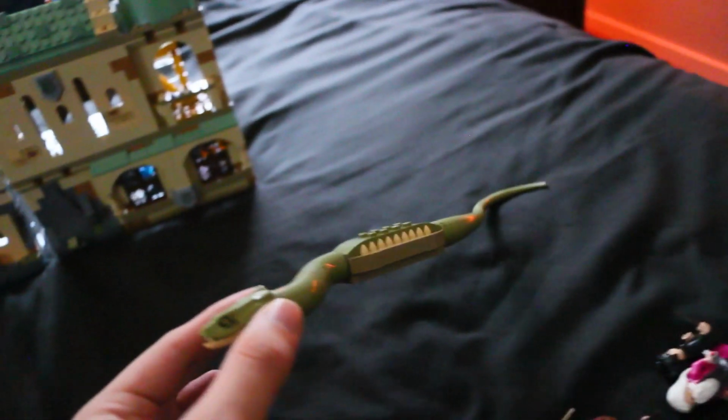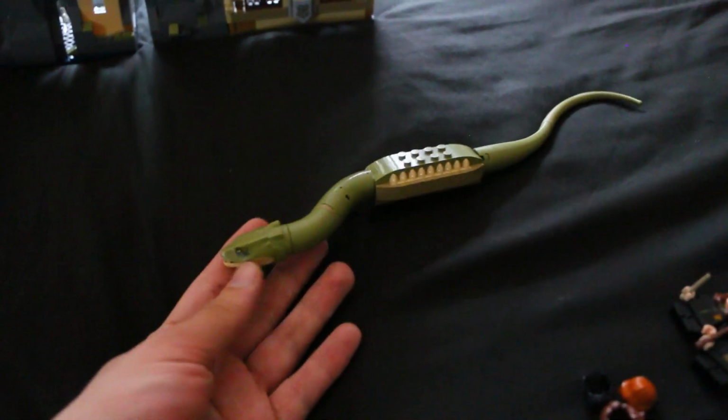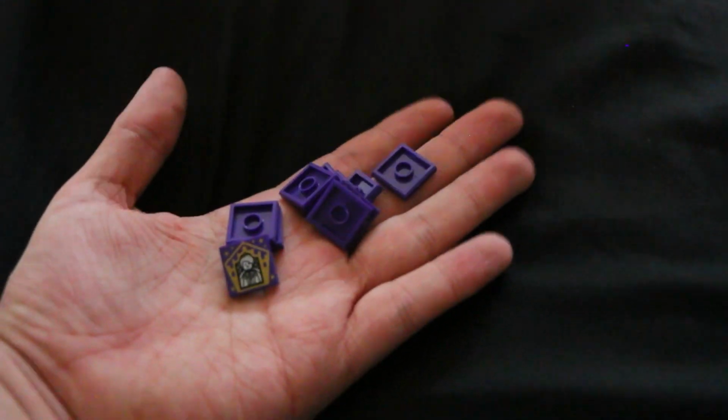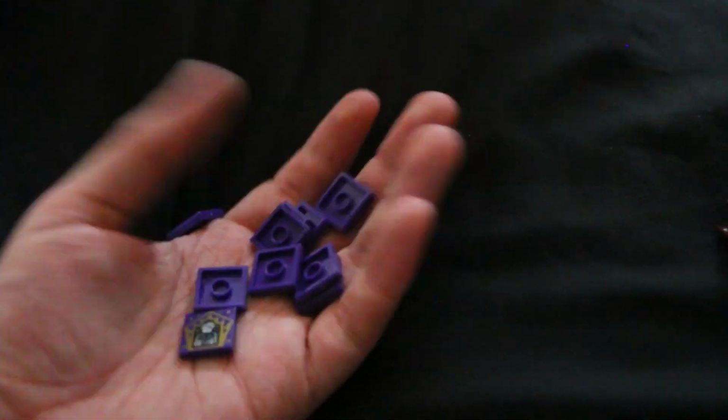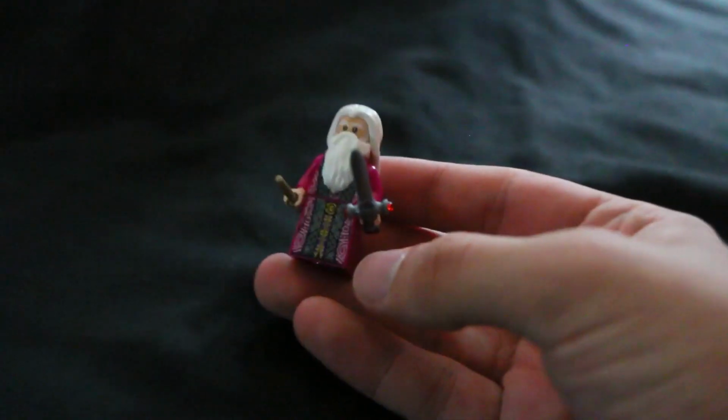You also get the Basilisk, which is a very cool build. Definitely better than the one we got with the old Great Hall. And then you get a crap ton of these cards, which I'm kind of annoyed by, because you get so many duplicates. I got 9 out of 16, so not too bad, I guess. And then you get a crap ton of these guys. So here's Dumbledore with the Gryffindor sword, even though that should have been an exclusive piece, but okay.